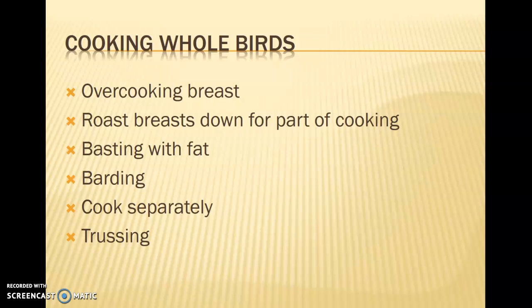A couple tips is to roast the breast down for part of the cooking. Initially start with the bird upside down. That way the breasts are slowly starting to cook while in moisture. Then halfway through, invert it so these breasts can really start to get nice and crispy on the outside skin and fully cook while still maintaining a lot of that moisture.